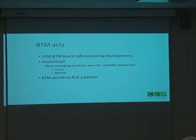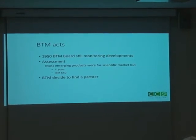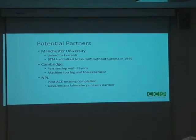And so BTM decide that they need to find a partner who can help them build a computer to increase the computing power and flexibility of the punch card equipment that was going to remain the heart of their business. So they start looking round, and there were a number of potential partners.